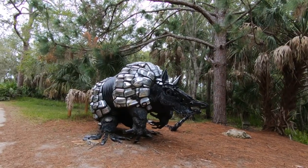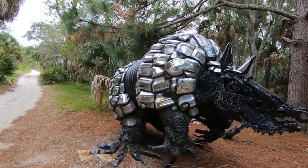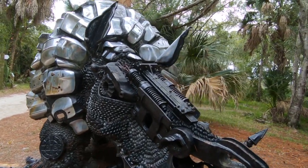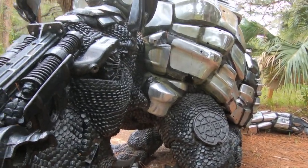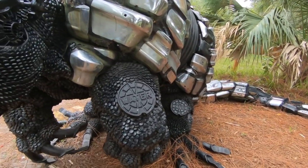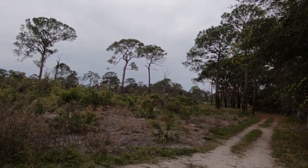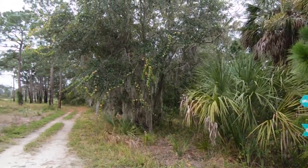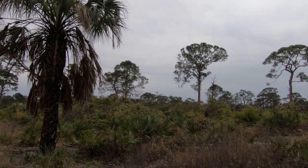This cool contraption. Nice looking armadillo, made out of metal, recycled parts. That's pretty cool. There's just trails all through here. Pretty cool. Oh, and that glass, I found a big clump that was burnt.